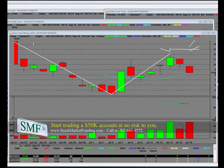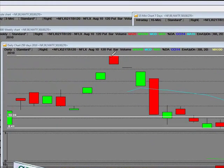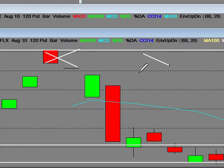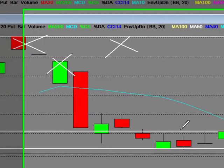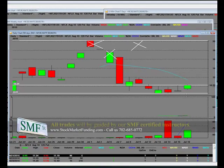We'll find out. The 120 put, which we'll be doing as well, is not inflated, folks. It was inflated up here. It was inflated in these areas, but it's deflated down here. So we're going to be looking at that during the earnings season on how to trade the 120 call and the 120 put with the $100 put below the market.